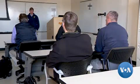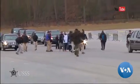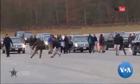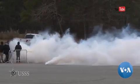Off-road training also means going into the classroom. We're keeping our eyes up, looking down range. Getting back on track, simulations are also conducted for ceremonial events such as inaugurations, when the presidential limousine moves much slower than usual, posing additional security risks.